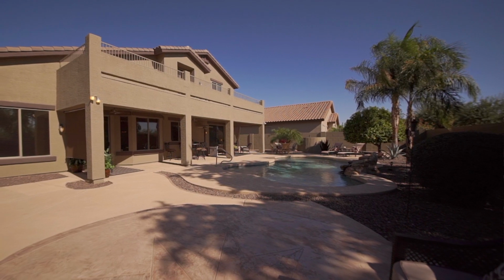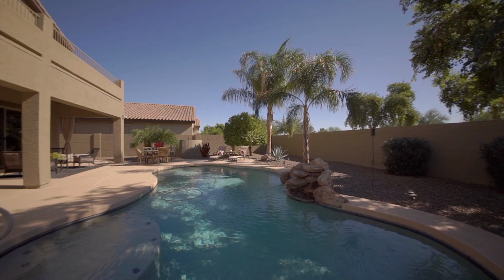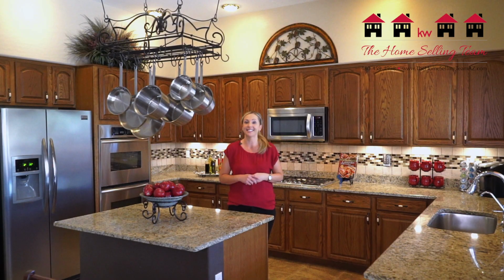The lot size itself is 10,216 square feet, and the backyard features a beautiful pool as well as an outdoor fireplace. Come on and take the tour with us.